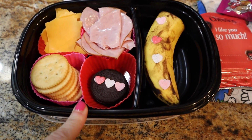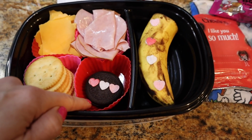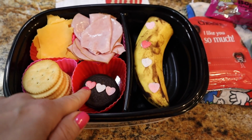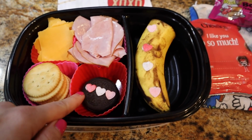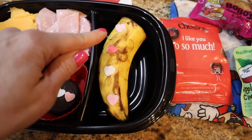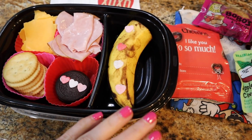So what I did is I just repurposed them into Valentine's Day Oreos. They actually have like little specks of pink in there for the peppermint, so it's kind of cute. But I just used some icing and put those edible hearts, which have been coming in clutch, on there to make them cute. Same thing with the banana. I put those on there with some icing. Hopefully he'll eat his banana today. He's hit or miss, as you guys know.